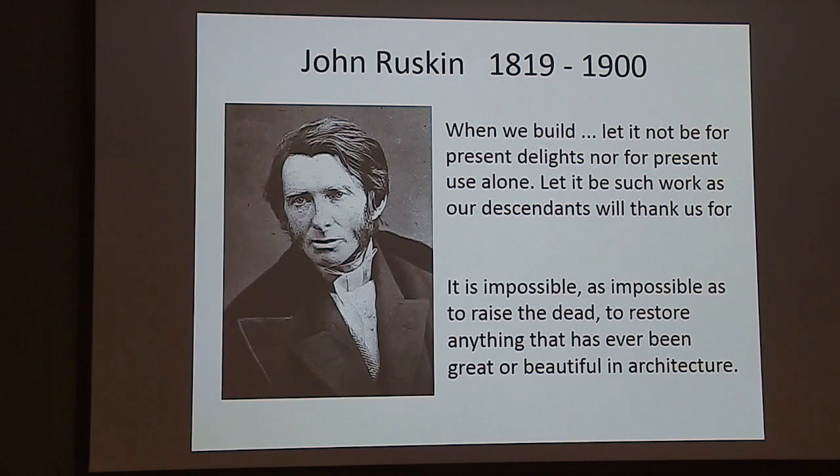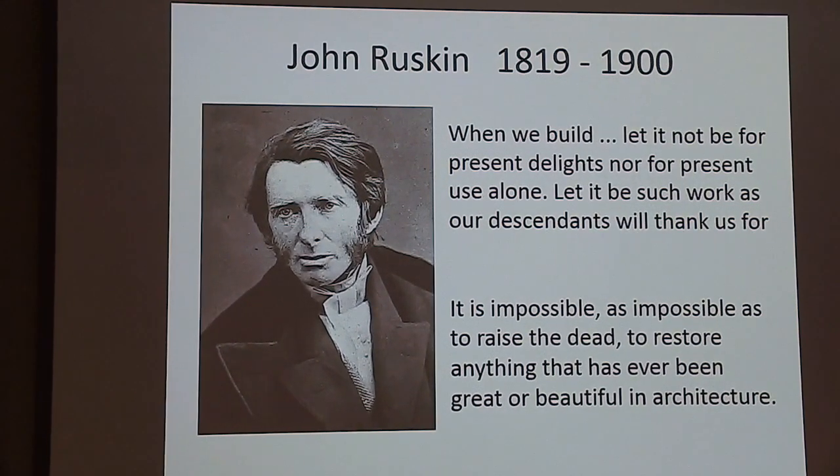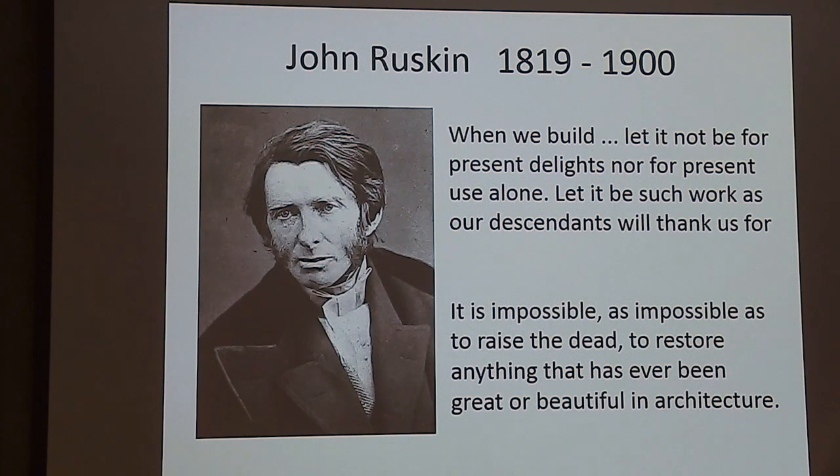He's more of a theorist about all these things. And he's famous for his quote about, when we build, let us think we build not for the present, but for the future and forever, etc. But then, when it comes to preservation, it is impossible, as it is to raise the dead, to restore anything that has ever been great or beautiful in architecture. Boy, that's a tough act to follow.